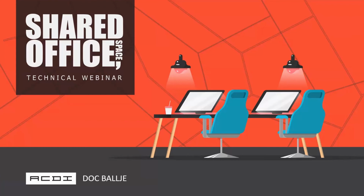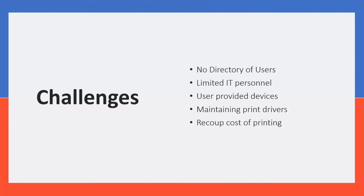Come on in. Have a seat. There's plenty of room as we kick back and share some info on how to set up printing in a shared office. Now, the first thing to do is identify the challenges that face the owners of the shared office spaces. They really want to be able to offer printing to their tenants.